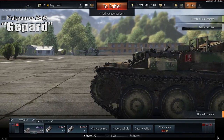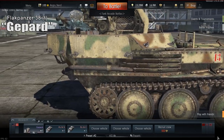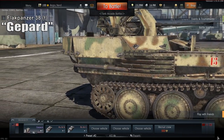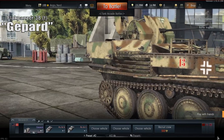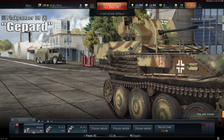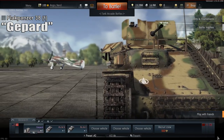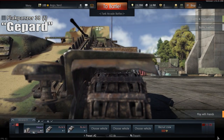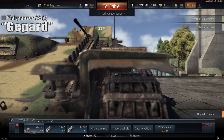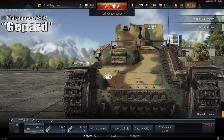Yeah, I like the Gepard. If you haven't gone down this line, run through the trucks and get to this thing, and this leads you to the Flakpanzer Wirbelwind, which is also great fun at just a little higher tier. But this is nice. So I hope you enjoyed this look at the Gepard.